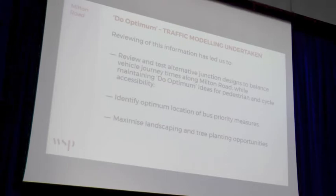Landscaping and tree planting opportunities, we've tried to maximise where possible. Where there are elements, as the gentleman has brought up a number of times, where you would prefer to see more cycling and perhaps less green space, we can accommodate that. We can move some of these around. This is a concept, but we're trying to capture as much as we can of what the do-optimum is.